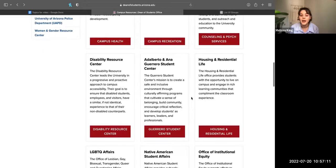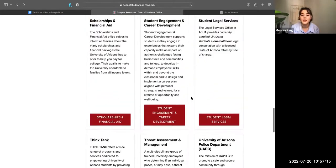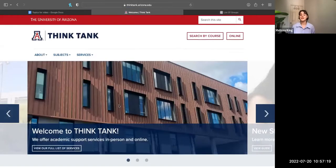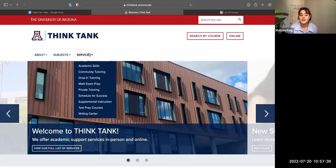And then I also found that the think tank at the university is super, super helpful. So the think tank is a tutor center at the university. Again, I'm not good at math. So I went ahead and got some tutoring in math. They have more subjects than just math, writing, science, etc. So basically anything you need, they are able to help you, as well as different services.